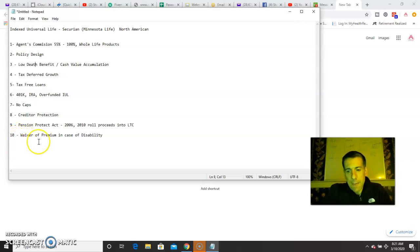And then also, I'm not big on putting a lot of different riders on insurance policies. I'm just not. You get into unnecessary fees. You slow down the growth of a policy. But in this case, I do like the waiver of premium. In case of disability, the premium will be paid. Obviously it does slow down the growth of a policy a little bit, but the waiver of premium can help you in the case of disability. It can keep funding the policy and keep that growth going.